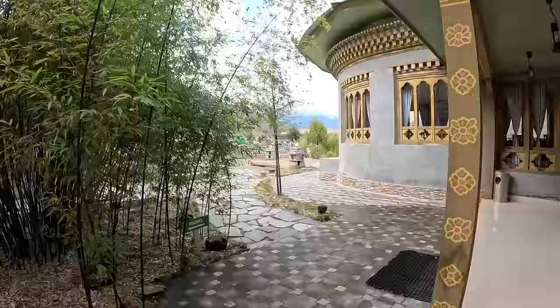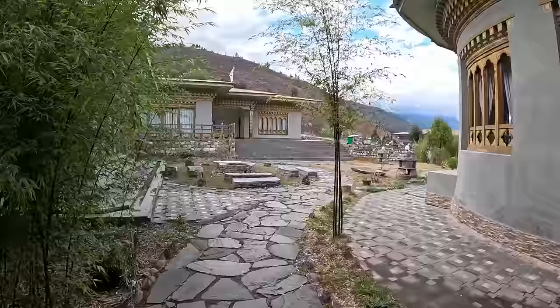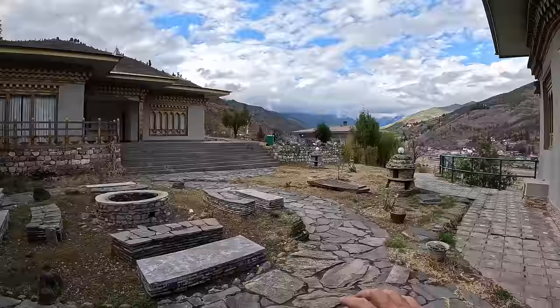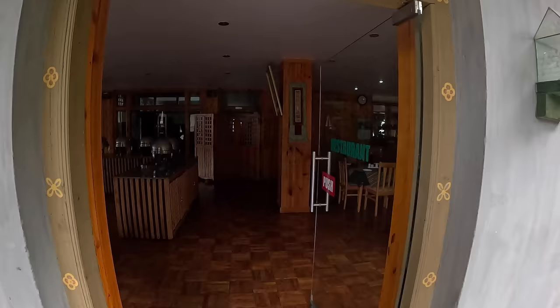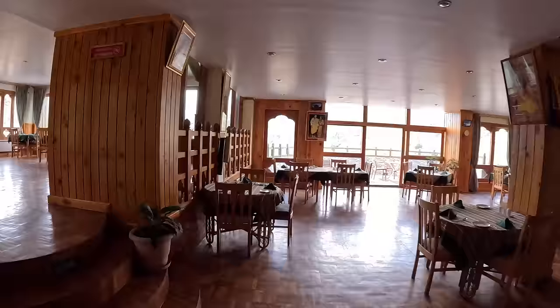So this is a little garden area on the left side, which looks beautiful and very relaxing. It's made out of stones, and I feel like they can also do a campfire right here for you, and you would still enjoy the views. And this is their restaurant area. Check out this architecture, it's so beautiful. Every building, every property is like this, designed with care and love. Probably they serve the breakfast here.